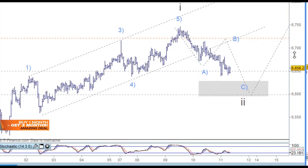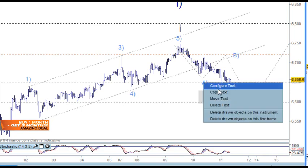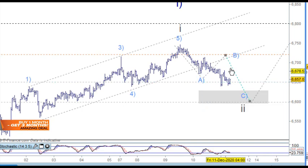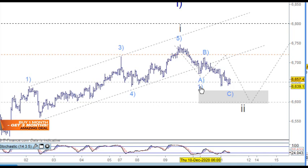So yesterday we were talking about this here. So we could get 5 waves out of this, but first of all we need to put the A wave here, the B wave here, and I'm not quite sure about that there. But at the same time, I've got to be realistic here, we could also look at this as 1 here and 2 here and coming down for 3 here and 4 over here and 5 here.